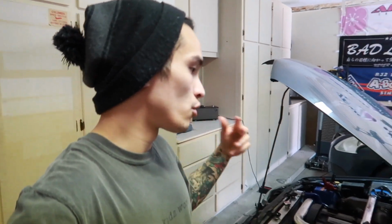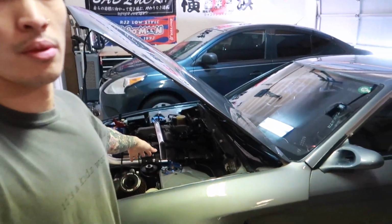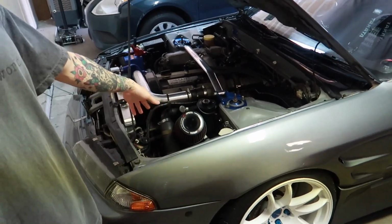Again, I just need to trailer the car to get the custom intercooler and intake piping made. Then I have to wait for my buddy Evan, who lives in Texas, to come down and tune the Skyline. And once that's all done, Skyline is exactly where I want it to be at this moment in time.